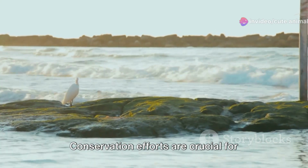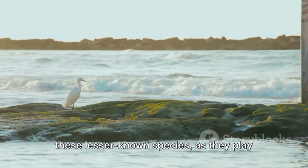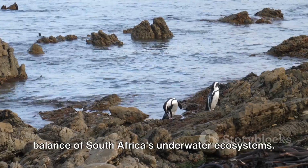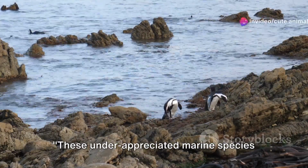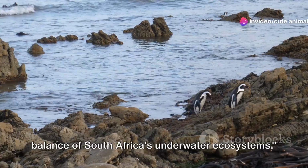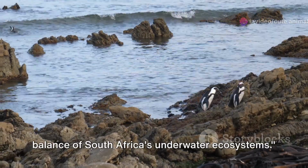Conservation efforts are crucial for these lesser-known species as they play an integral role in maintaining the balance of South Africa's underwater ecosystems. These underappreciated marine species are equally vital to maintaining the balance of South Africa's underwater ecosystems.